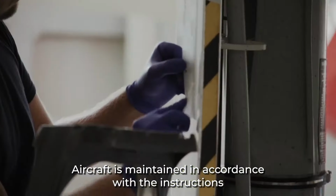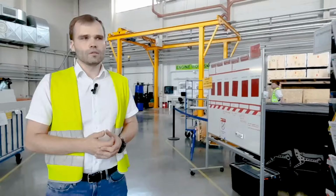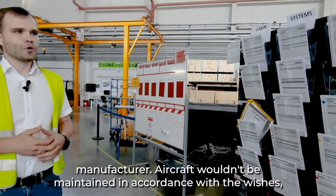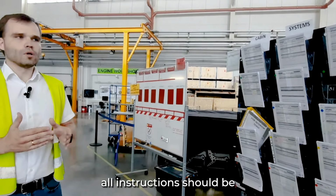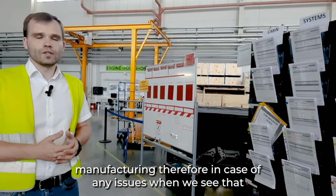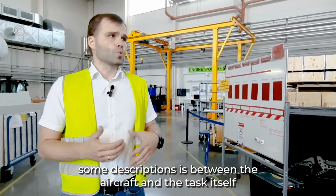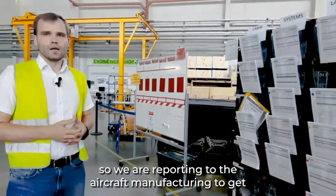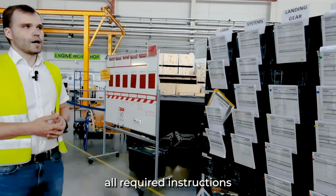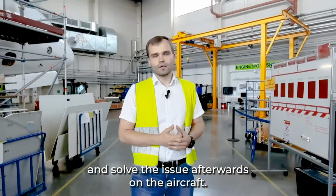The aircraft is maintained in accordance with the instructions provided by the aircraft manufacturer. An aircraft couldn't be maintained in accordance with wishes. All instructions produced by the manufacturer should be followed. Therefore, in case of any issues, when we see some discrepancies between the aircraft and the task itself, we report to the aircraft manufacturer to get all required instructions and solve the issue afterwards on the aircraft.